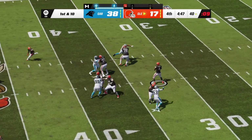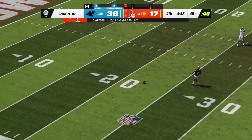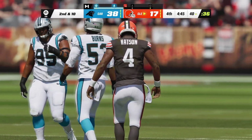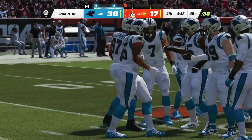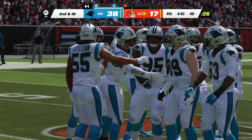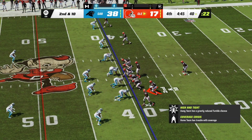A shotgun snap for Watson. And it's incomplete. Took a shot, couldn't connect. I guess at this point, Charles, heck, why not take some shots? I would agree with that totally, because a big play can't hurt at all. Heck, you might get a pass interference call out of it. Somehow the ball might get tipped up and you come down with it. Might not do too much for the result of the game, but it could add to your stats.